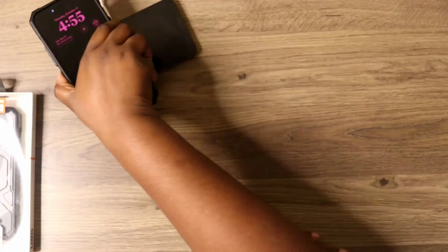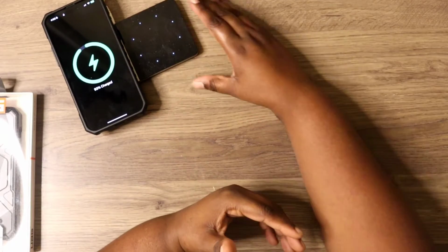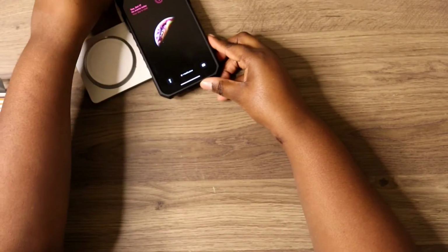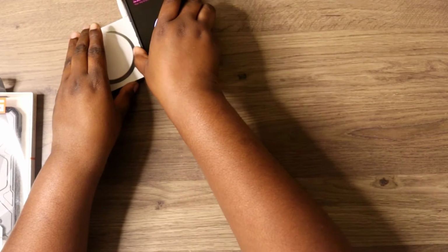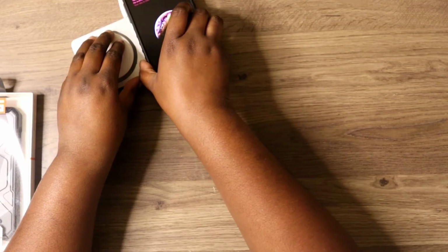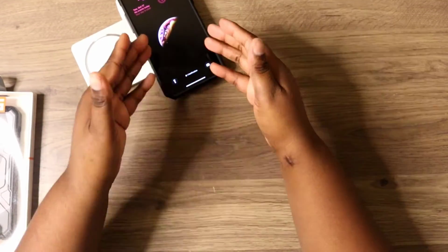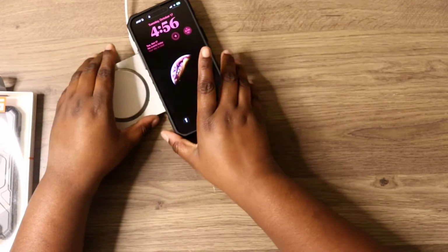So now let's charge it with the MagSafe. And just like that, you have MagSafe capability. But if you do not have a MagSafe charger, you can also just wireless charge your device, and it should connect just like, hold on, let's see here. It should connect, but I think because this is a little heavy duty, it's not picking up wireless charge. Yes, it is. Sorry about that. But yes, you get wireless charging and the MagSafe charging.